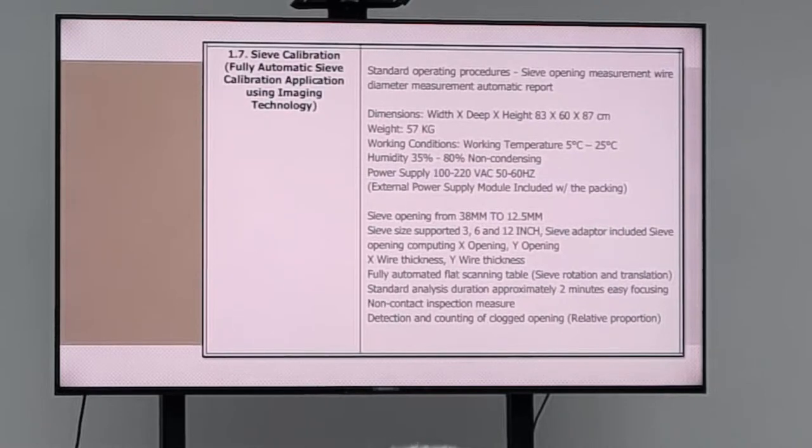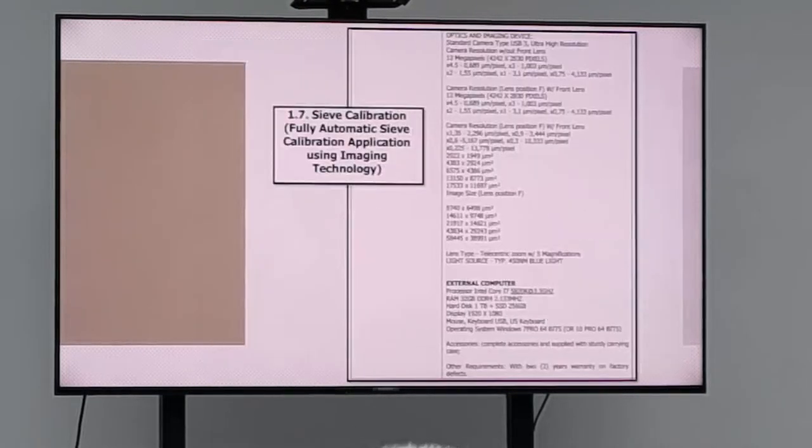And last po under natin sa calibration equipment, yung sieve calibration po, fully automatic sieve calibration application using imaging technology. So yung standard operating procedures po: sieve opening measurement, wire diameter measurement, automatic report. So for the dimensions and other specs po, please refer to the plans po. For the next demo, meron po siyang external computer din po.